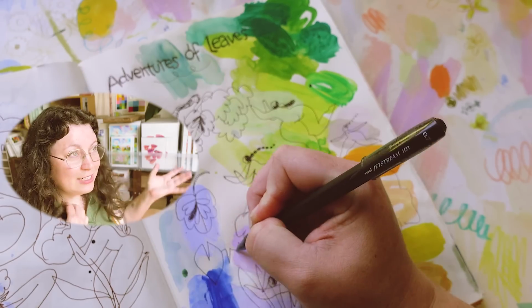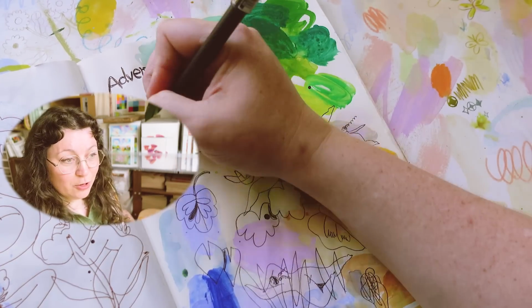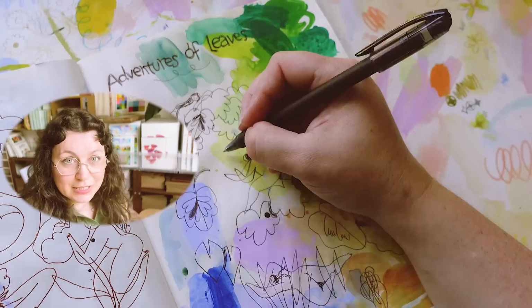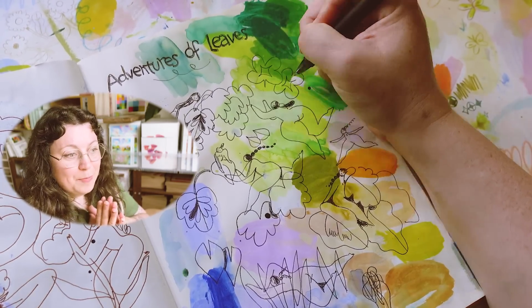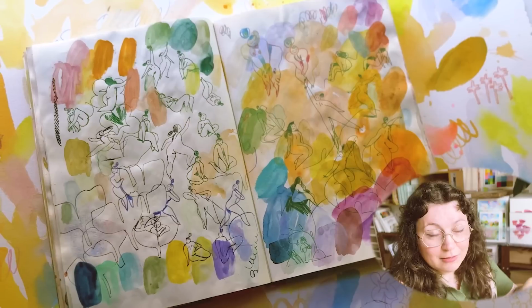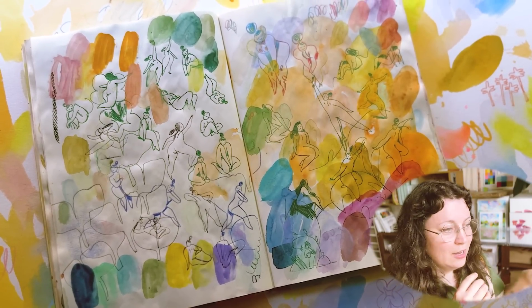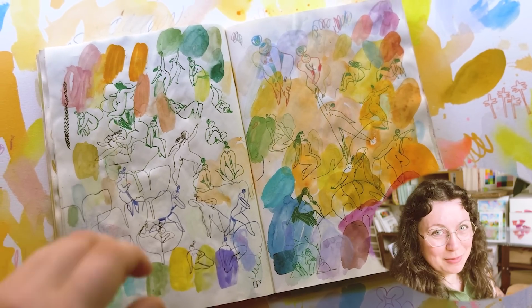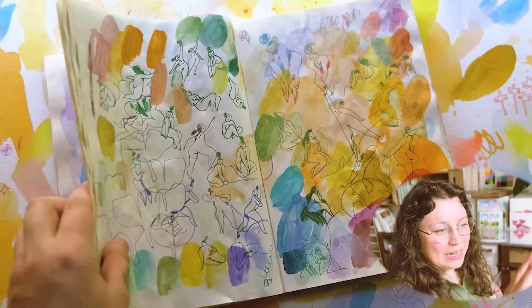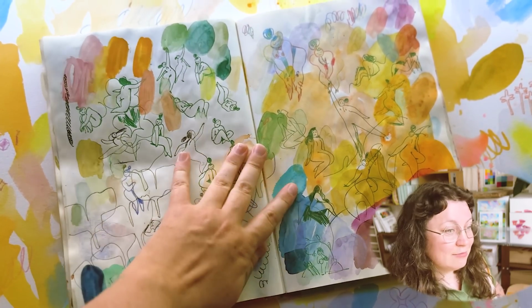Last year for the Adventures Over Leaves series, I filled a few pages full of different body poses, and I built up almost like a library of poses, which I could then go back to when it came to illustrating each day and go, okay, which body am I feeling like painting today, or which color palette am I feeling like painting today? And I'd have a look at my little library of poses and pick one.